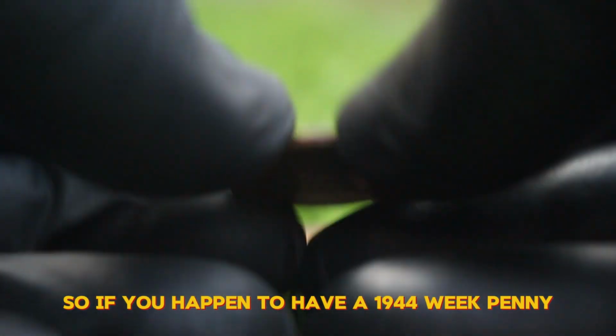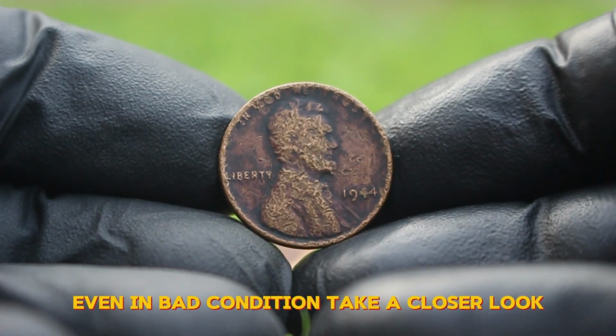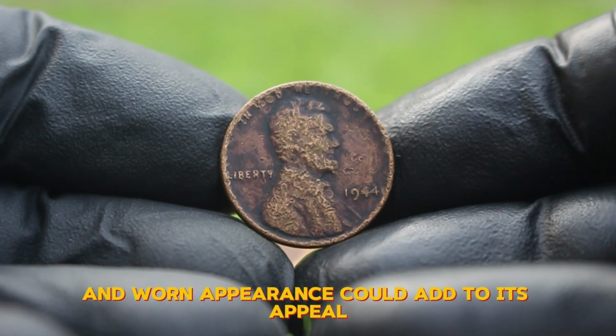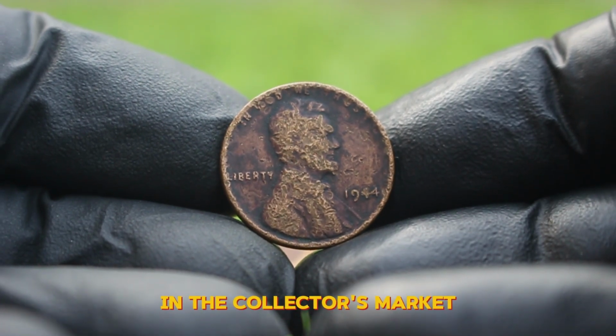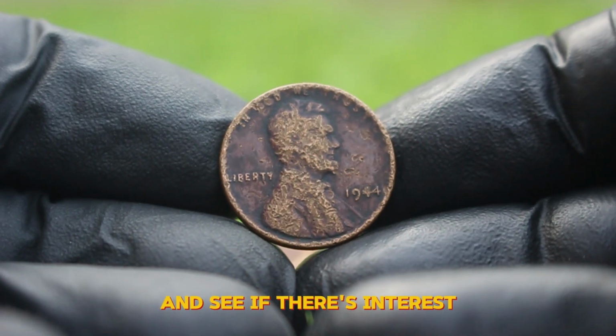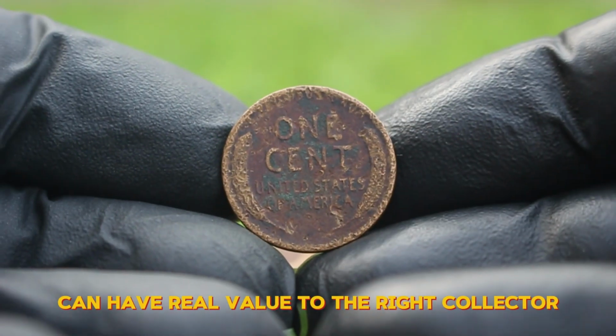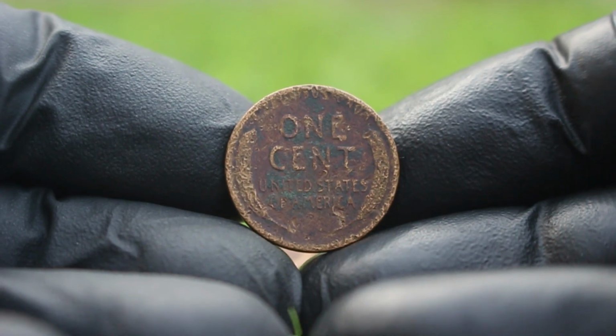So, if you happen to have a 1944 wheat penny, even in bad condition, take a closer look. That black patina and worn appearance could add to its appeal in the collector's market. You might consider listing it in an auction and see if there's interest. Even coins that seem past their prime can have real value to the right collector.